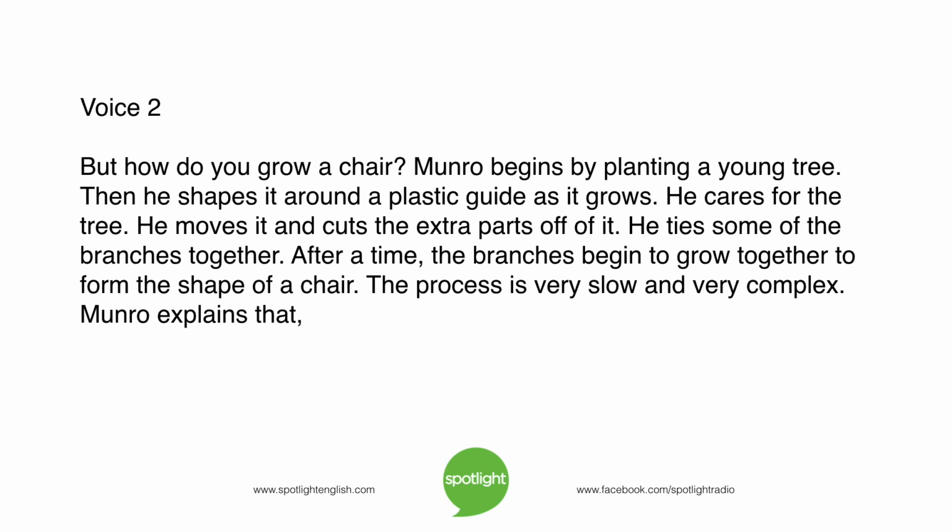But how do you grow a chair? Monroe begins by planting a young tree. Then he shapes it around a plastic guide as it grows. He cares for the tree. He moves it and cuts the extra parts off of it. He ties some of the branches together. After a time, the branches begin to grow together to form the shape of a chair.